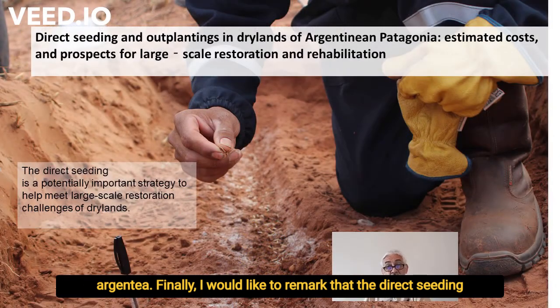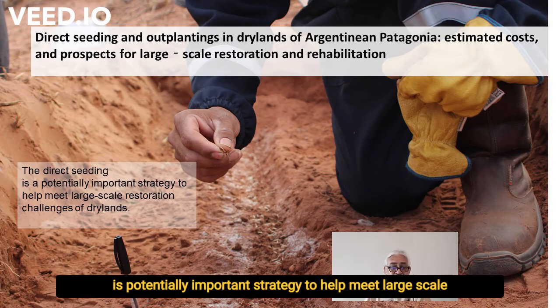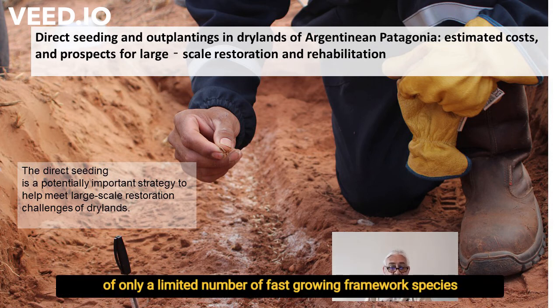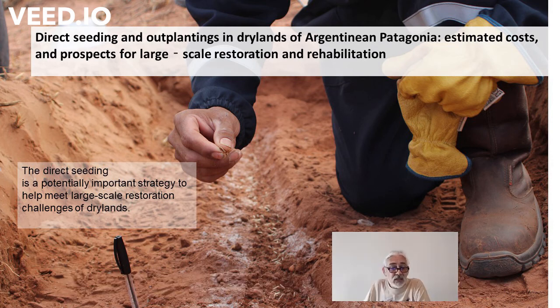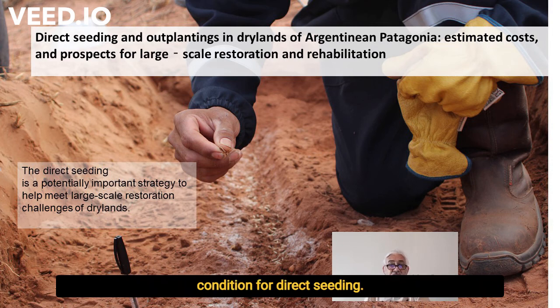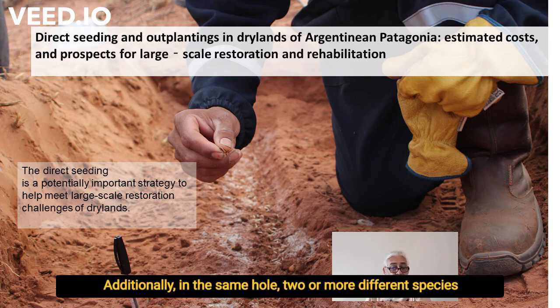Finally, I would like to remark that direct seeding is a potentially important strategy to help meet the large-scale restoration challenge of drylands. Also, it is possible to combine direct seeding with planting of only a limited number of fast-growing framework species, which require more costs. A limited number of plant species can improve microenvironmental conditions for direct seeding. Additionally, in the same hole, 2 or more different species with no competitive root system can improve the diversity of interventions and could be a valuable strategy to explore.